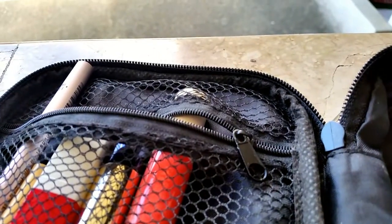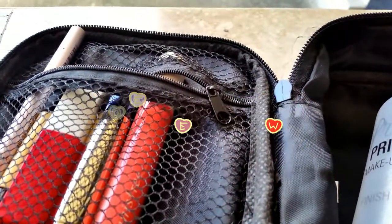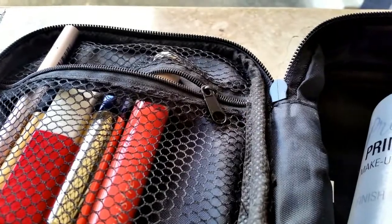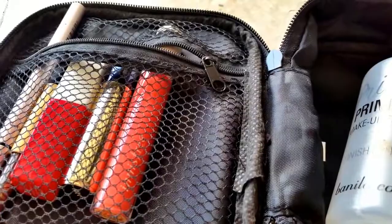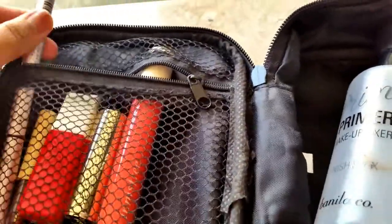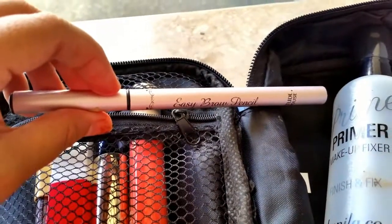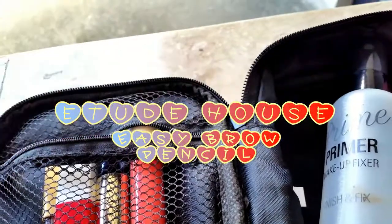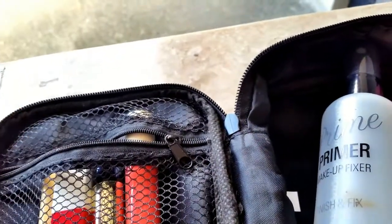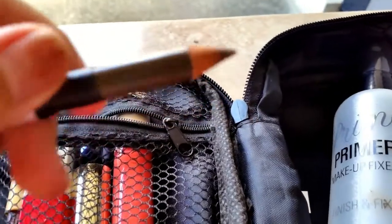Stand by with all my heart is that you should never leave home without fixing your eyebrows. You can forget your lip gloss, your lipstick, your blush, your eyeshadow, whatnot, but never ever forget to fix your eyebrows. That's why I've been depending on this one for the longest time. Can't remember since college, I think. This is Etude House's Easy Brow Pencil.